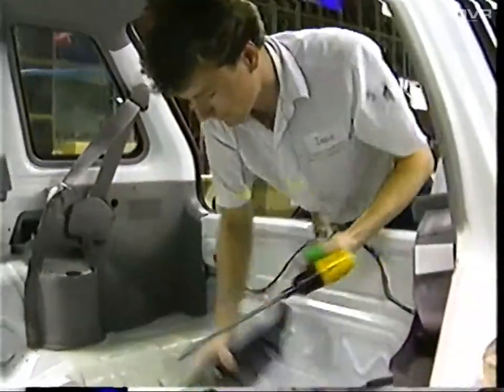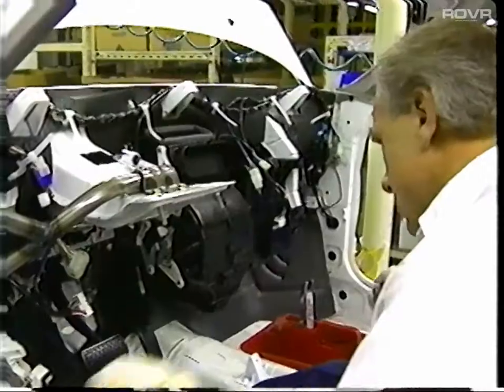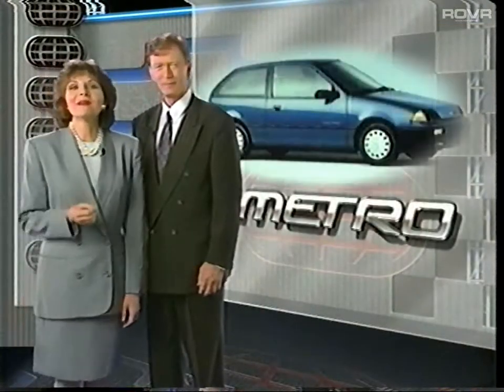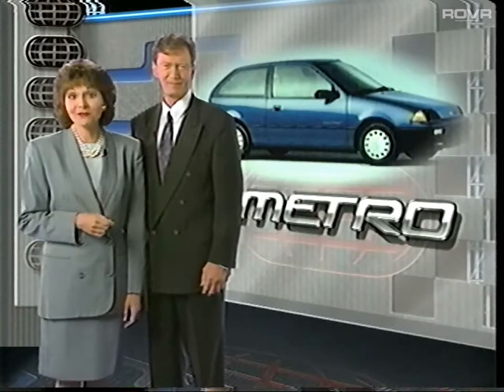2,300 or so hourly people work here, and it's a good running operation. Quality is a primary focus here, and I hope that shows up in our products out in the field. When you add it all up, your Geo Metro offers quality, dependability, and value in a highly efficient package.